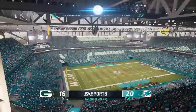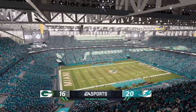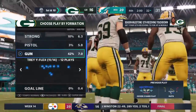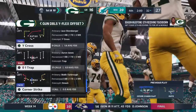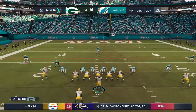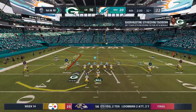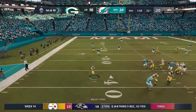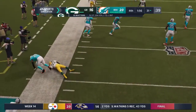Fourth quarter, down to the final 2 minutes, and we've got a one-score game. So it's Packer football here as we welcome you back. They come up on a 1st and 10, desperately needing a score here on what could be their final drive. Now left side on the swing pass. Not much there, only a yard.